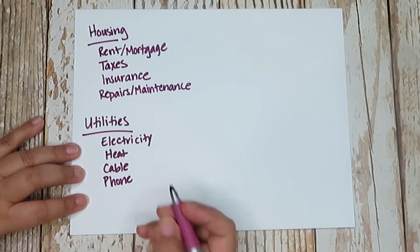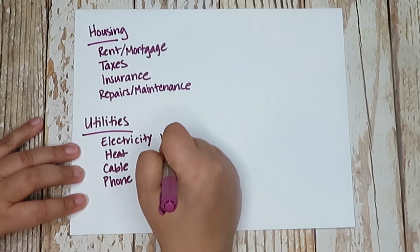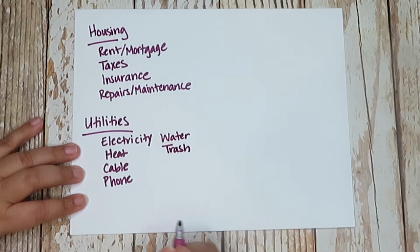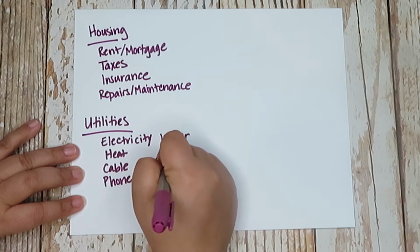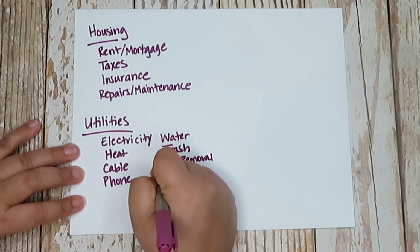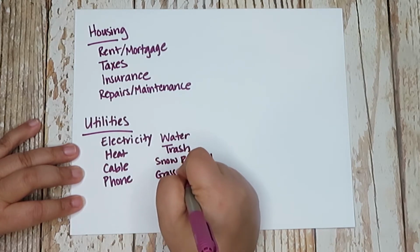Things that I don't pay for, but other people do. Water, trash. Kind of all I can think about. I'm sure there's other ones that I'm forgetting about when it comes to a home. And depending on your area, there might be other things like, I don't know, snow removal, grass cutting, I don't know, landscaping.